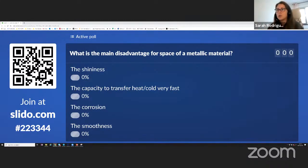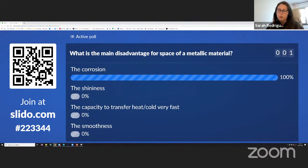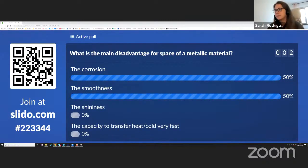So we have 4 options. That it's shiny, the capacity to transfer heat or cold very fast, that it can corrode, or that it's smooth. Typically, unless you treat them. So we're talking about disadvantages.